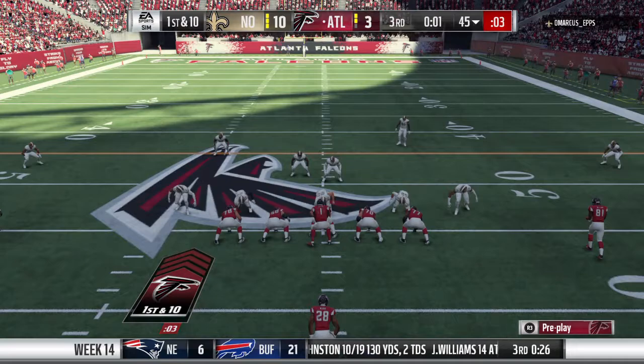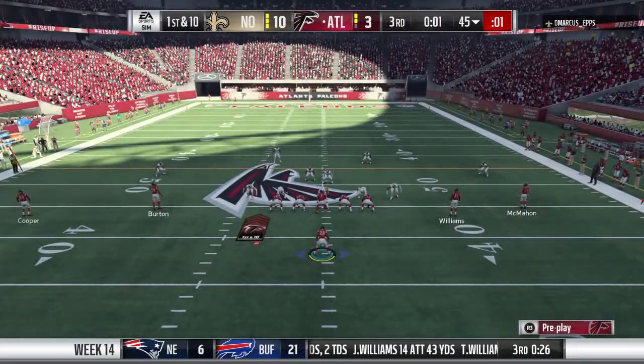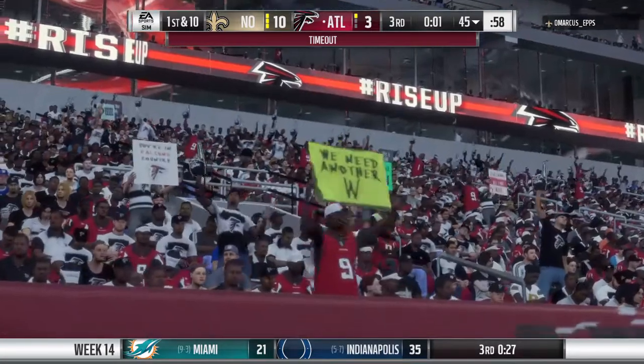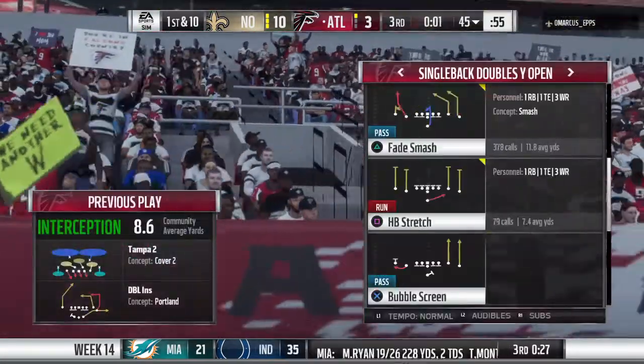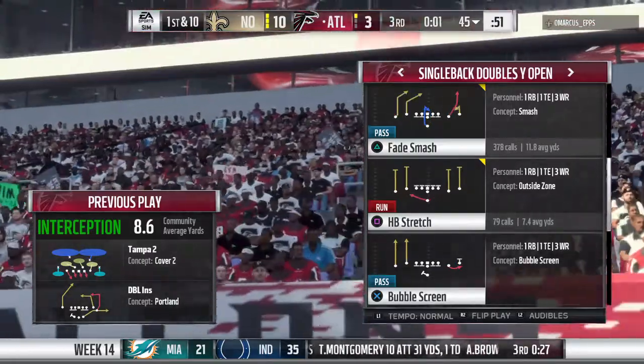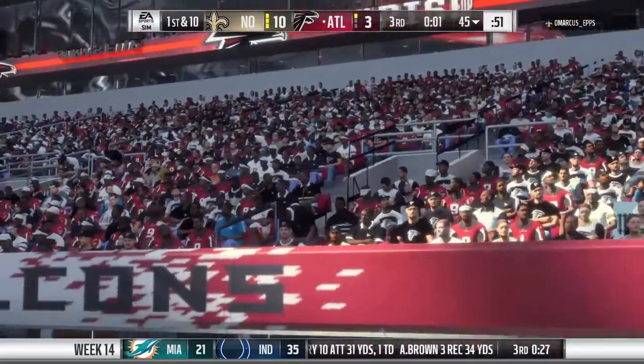Play clock winding down. Now a whistle, and I think a penalty here for a delay. No, they're going to say timeout. They did get the timeout in time. And as the two teams talk it over on their respective sidelines, we take a break.